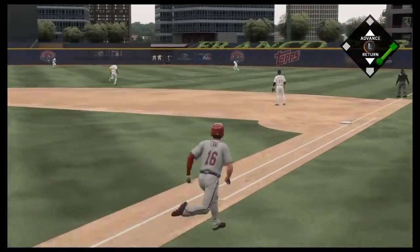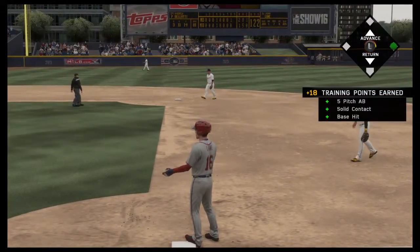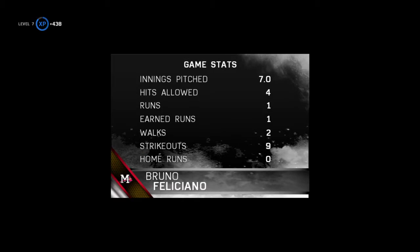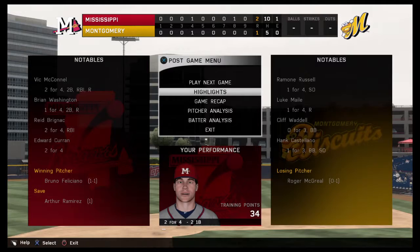Hit sharply toward the right side. And that finds some outfield grass. It's a base hit. Well, you always hope to get a good outing from your starting pitcher, but this man went above and beyond in this one. He's our top player of the game. And this is what you want.